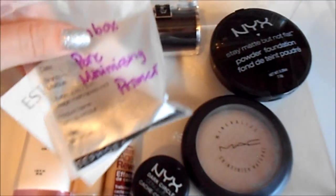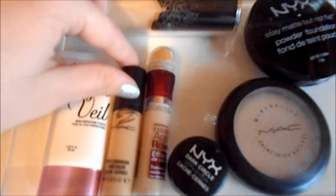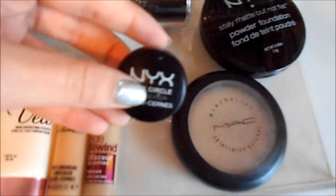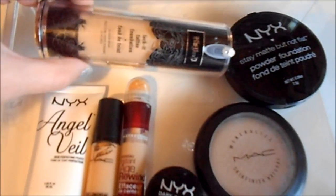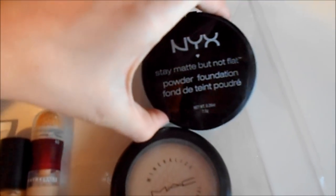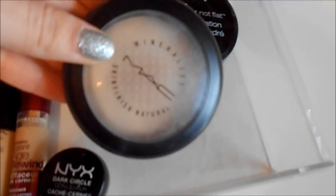So I have some foundation primer samples. I have my NYX Angel Veil Primer, MAC Pro Longwear Concealer, Maybelline Instant Age Rewind Neutralizer, the NYX Dark Circle Corrector. I have the Kat Von D Lock-It Tattoo Foundation, the NYX Stay Matte But Not Flat Powder Foundation, and the MAC Mineralized Skin Finish Natural.